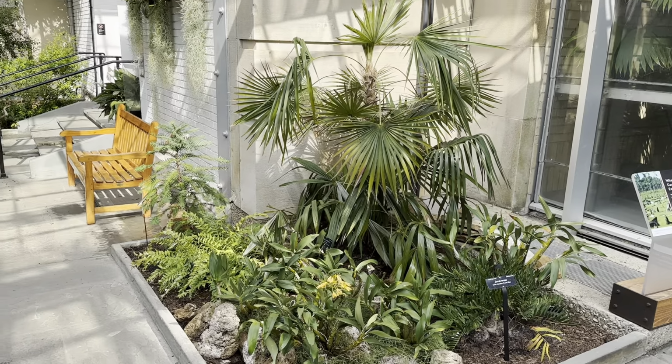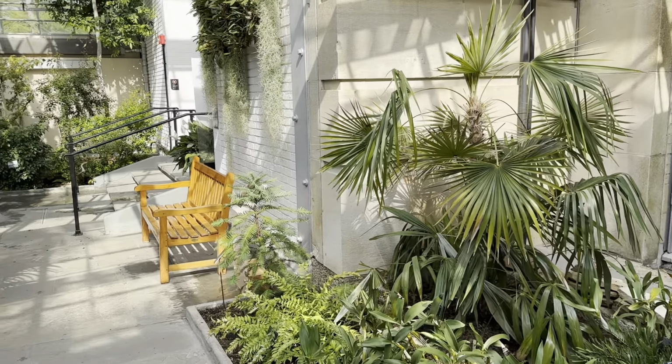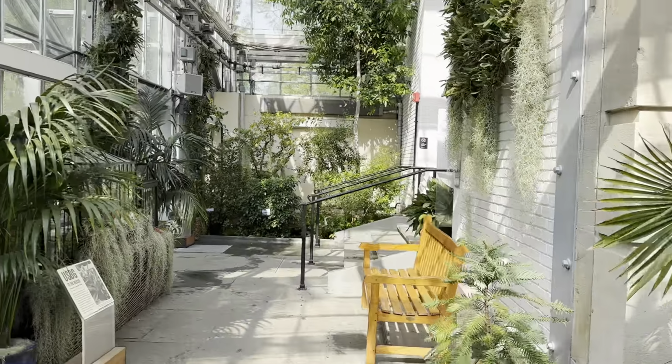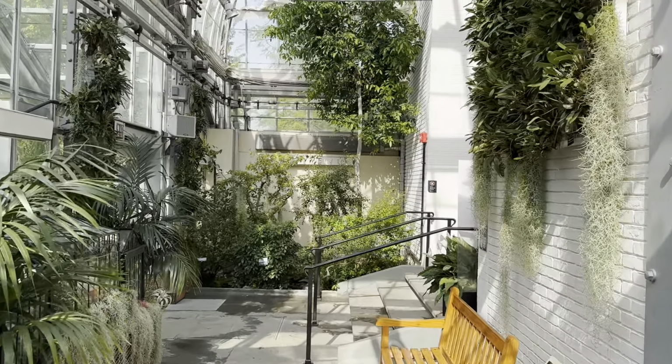There are more orchids here in our plant conservation house. See some beautiful golden ones here, and many, many more. We're gonna go look at some more and talk for a minute about orchid conservation.